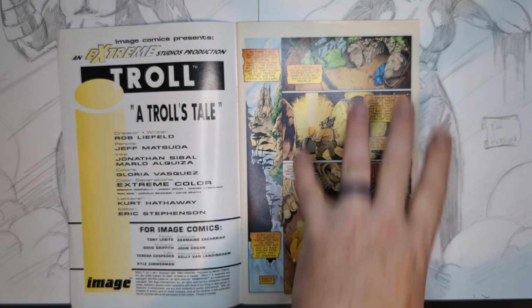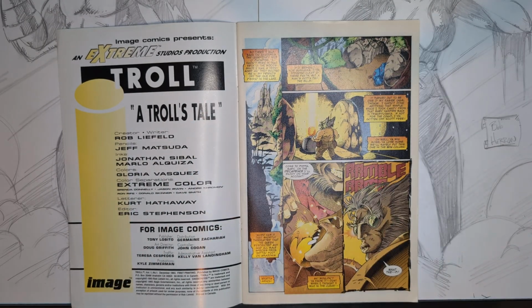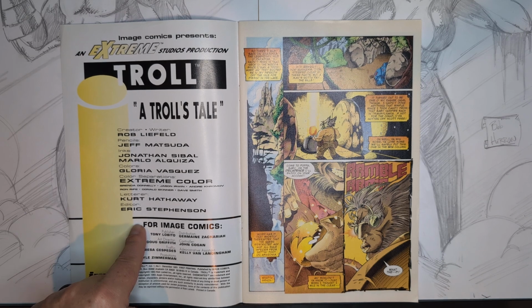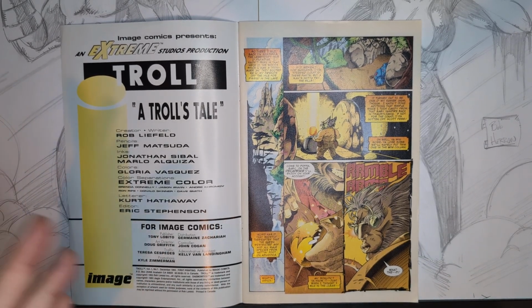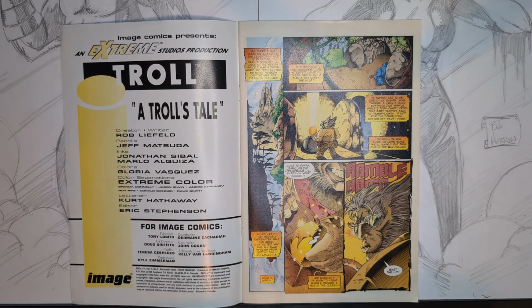I doubt he ever read anything that was going on here because of all of the issues with this script, with this story. There's no way in hell this guy read this. He got a paycheck and he was like, whatever, because I'm going to treat this the same way that Liefeld does. I don't give a fuck. I made some money, put it out.